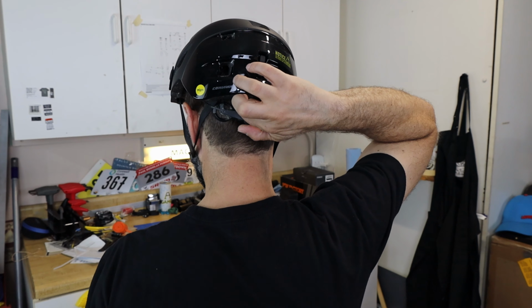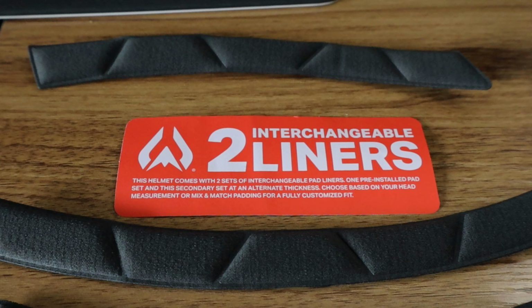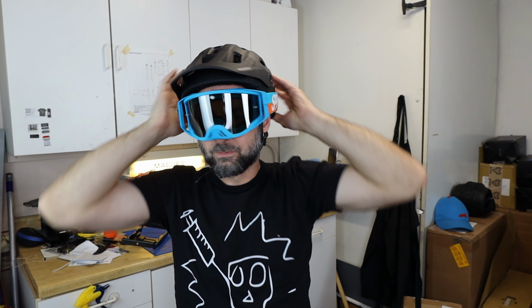And the fit can be adjusted with this dial on the back. You can further tune the fit with this extra set of liner pads. The visor is easily adjustable in case you like to go Enduro bro.